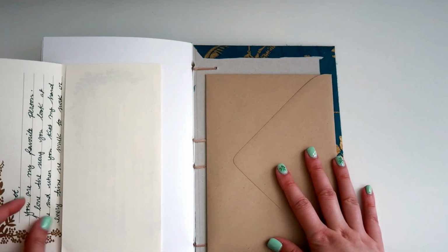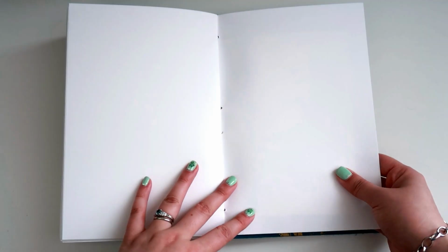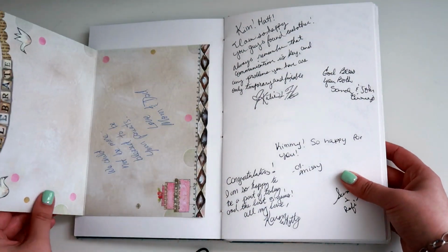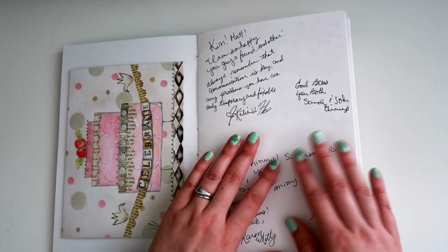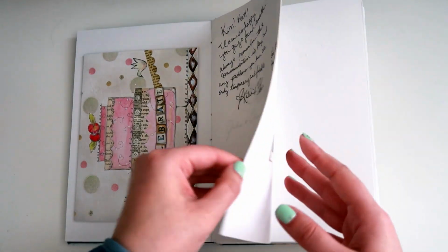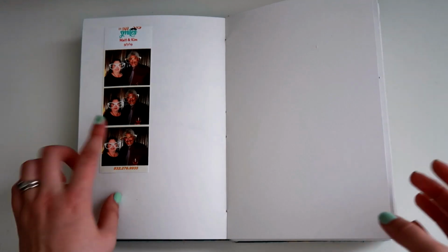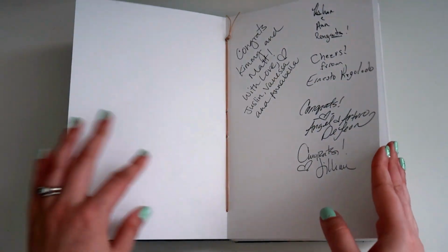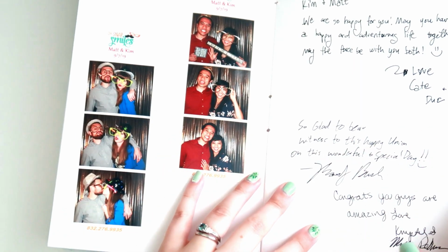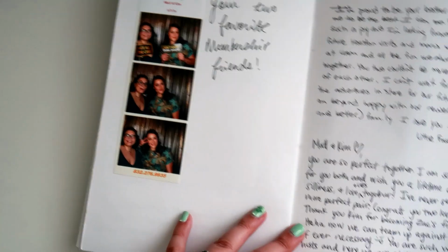And then I have the letter that I wrote Matt, and he emailed me a letter, so I need to print that out and put that right here. On the other side, I have the card his parents wrote us. At first it started off as a signature book, so people were signing it, which is great. But we got a photo booth, and I really wanted people to put pictures of some of their photos that they took. I just thought it was something cute to have their cute little message.